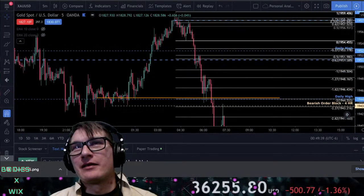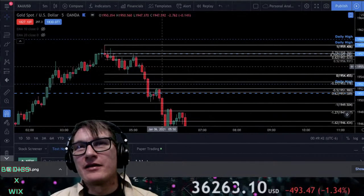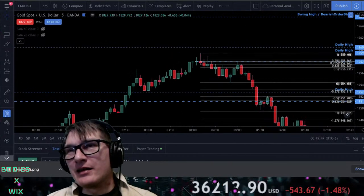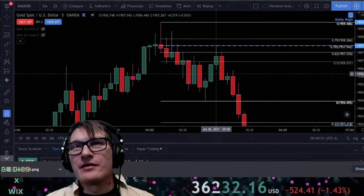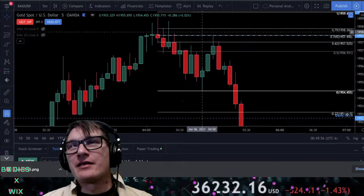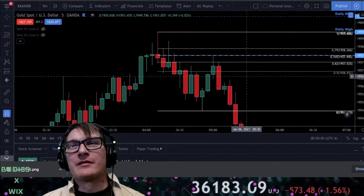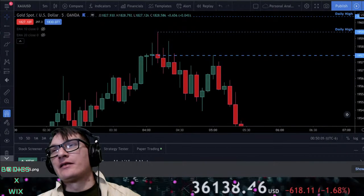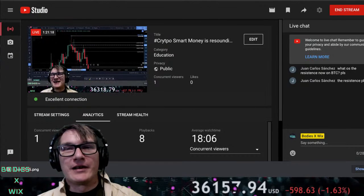But again, we had to get into the 5-minute chart to see that, right? So that's what I'm saying. Get into these smaller time frame charts, understand the fractals, understand what happens, because you will see these things, and then once you see these things, you can't unsee them, right? It's quite amazing, to be honest.